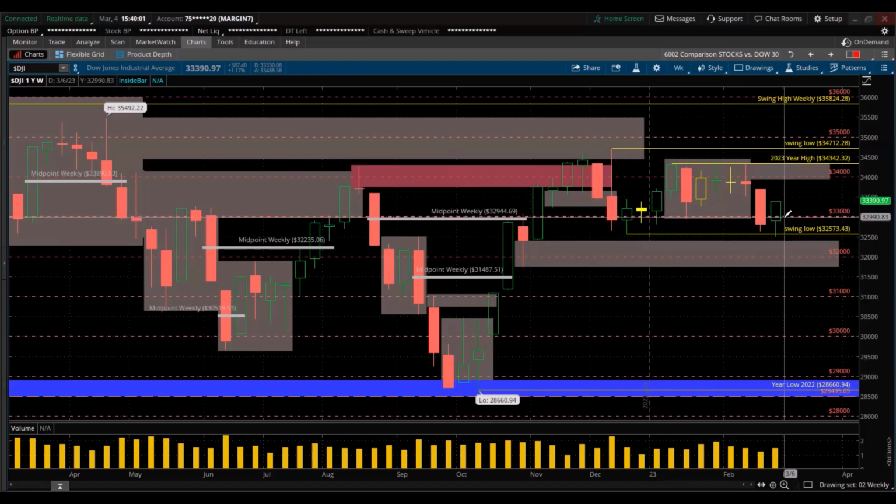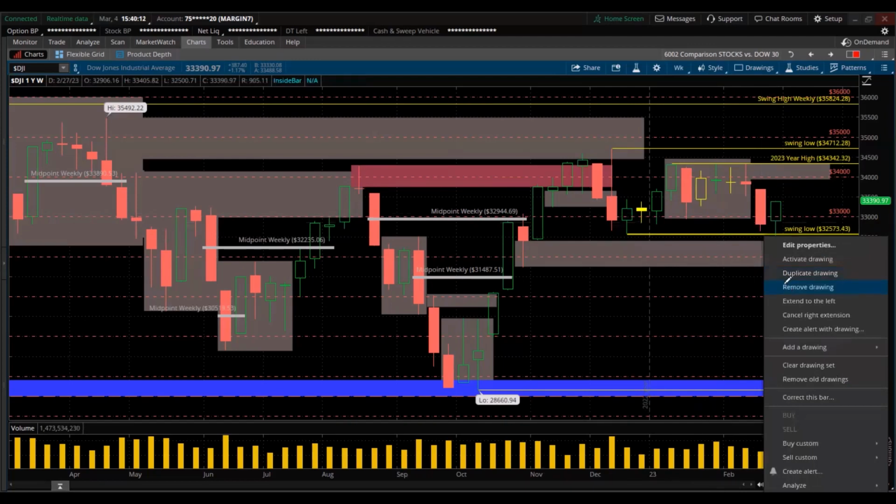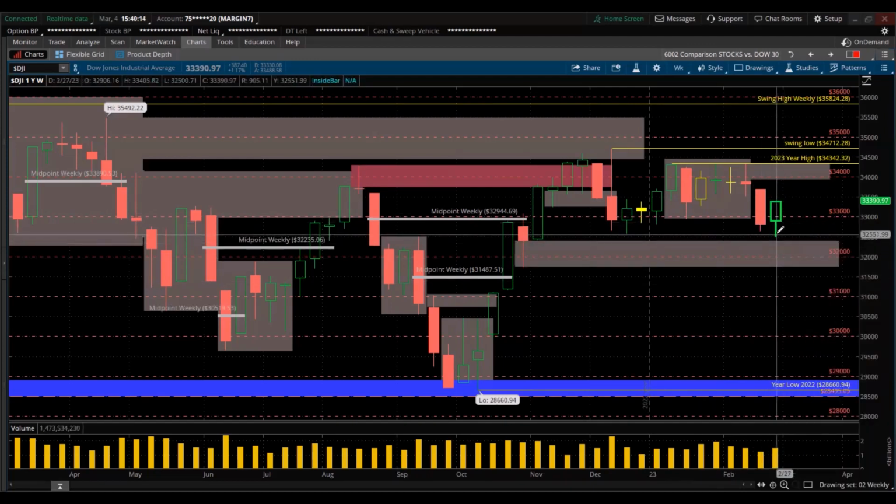Weekly candle, green, made a lower high than last week, made a lower low than last week. It also took out that swing low here from last year. Let's remove that swing low. It's no longer valid. And look, it closed inside the body of the prior week, closed above the midpoint of that prior week. That's bullish. It also closed above the midpoint of its own week, near the top of the week. That's bullish. Big wick on the bottom. Yep, buyers defending on that.